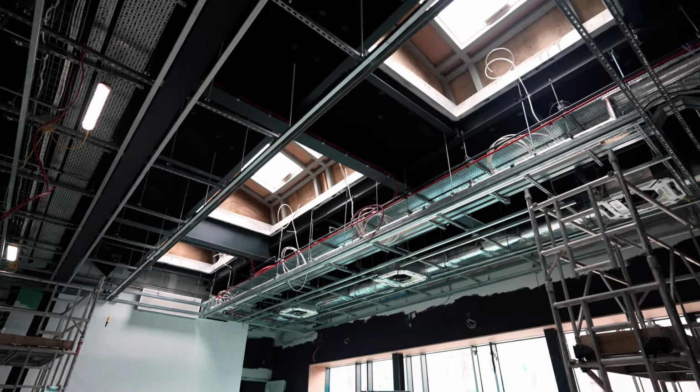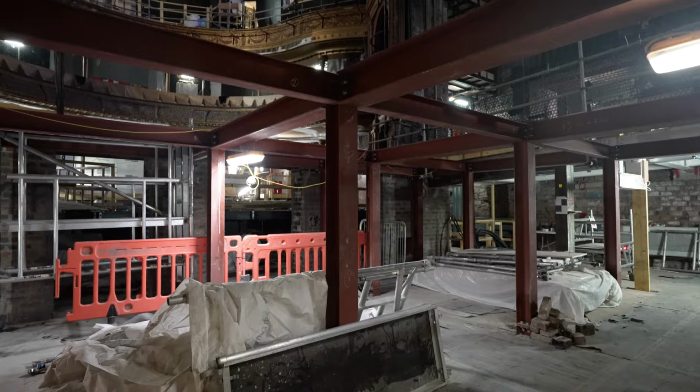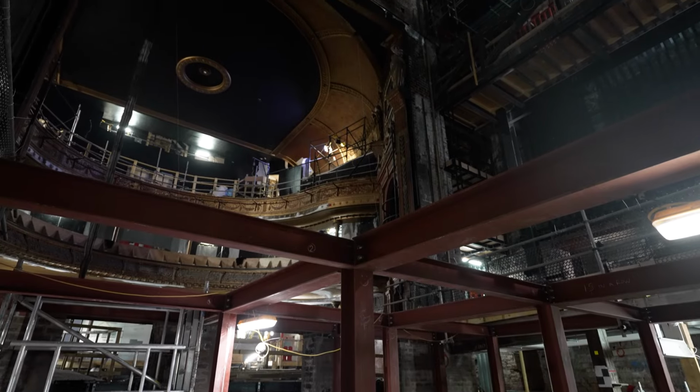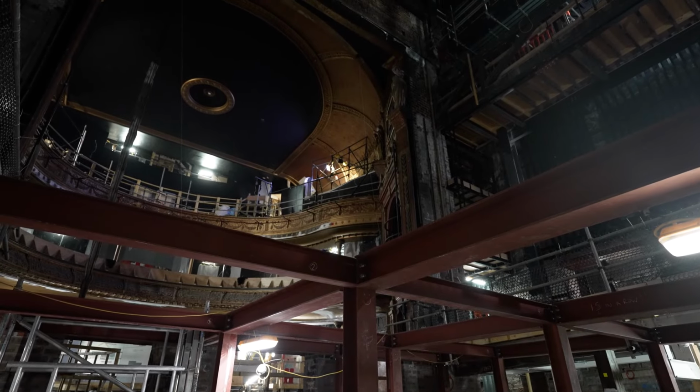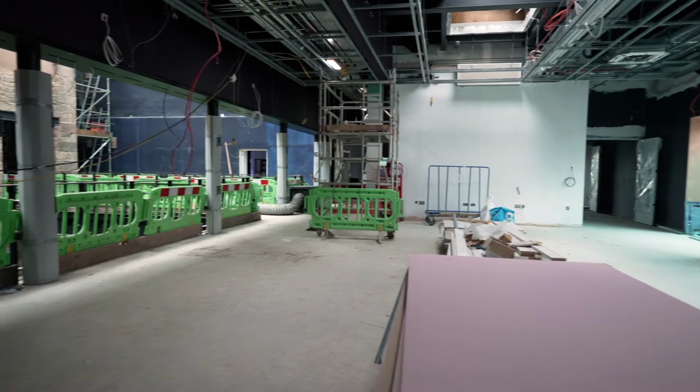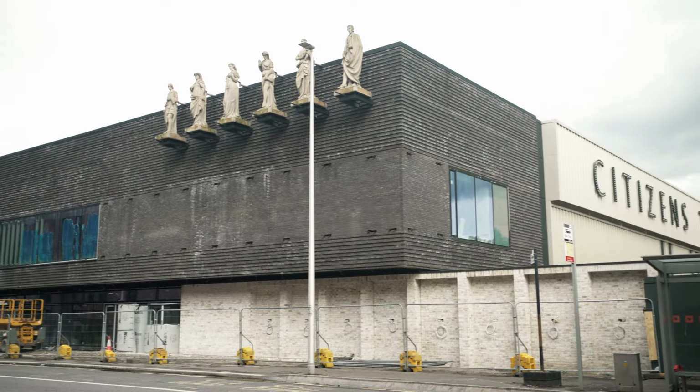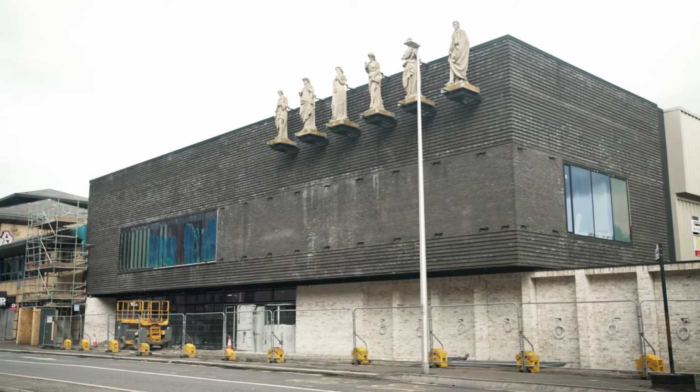It was a project that absolutely needed to happen, or the building would have been lost. So it's great that we've been able to sort of preserve the building that was there, but also wrap it round with this kind of beautiful new building that gives us all of the new facilities that you'd expect a theatre to have. It's just fantastic that we've been able to preserve that building for the next 100 years.